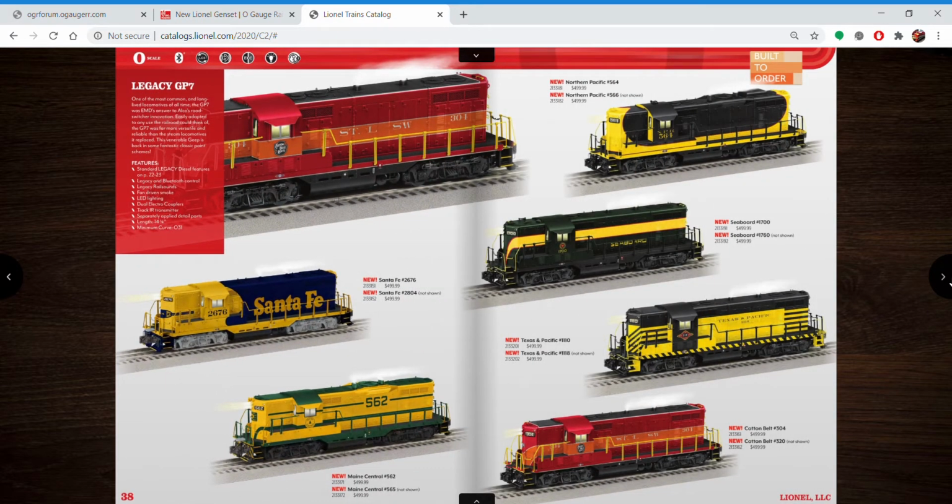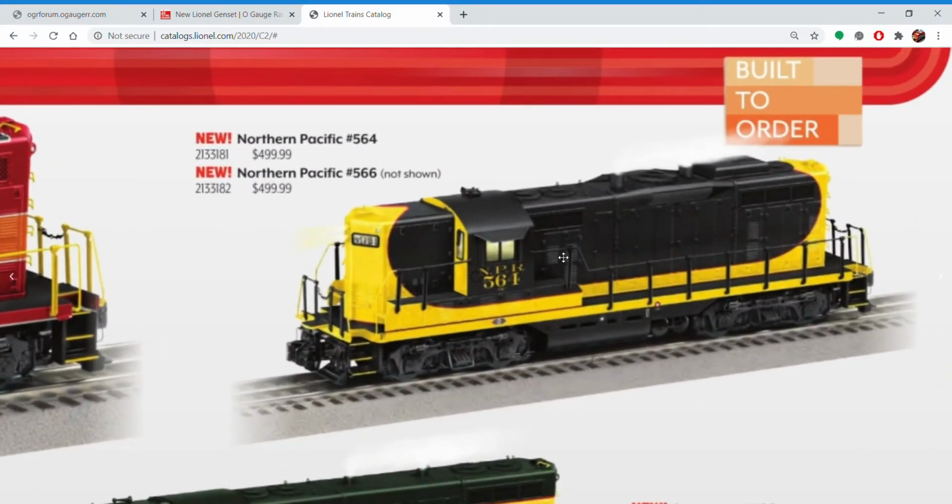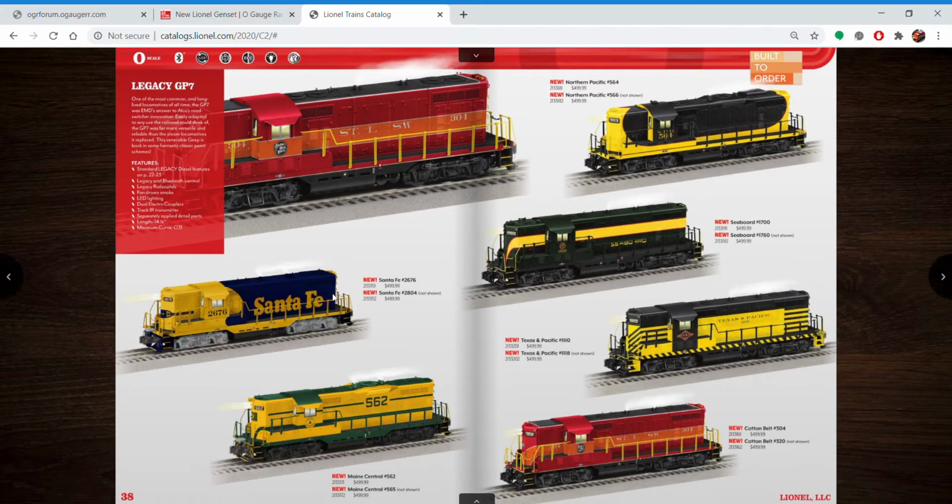We have the GP7s. These are kind of cool. I had one in Pensy, and it was not a good runner, let's put it that way. This Northern Pacific's really cool. I kind of wish it said Northern Pacific with their little logo on the side here. They did that version a number of years ago now, but this is still pretty cool. The Santa Fe one, though, if I was to do one, I would do that one.